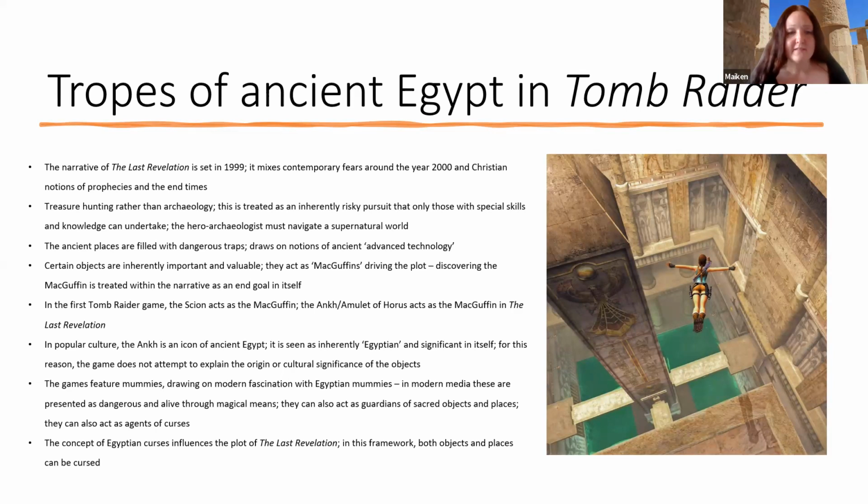Certain objects are treated as important. They are seen as valuable in themselves. The technical term for this is a MacGuffin. So they act as these MacGuffins. They drive the plot, and discovering these objects is seen as a sort of end goal in itself. So a certain object such as the Ankh, and the Skion, are seen as being inherently important, and they are not seen as being important from a scientific perspective. They are just seen as important because of some kind of magic or something like that.